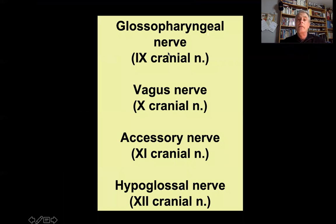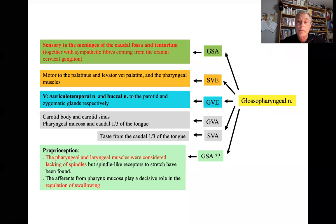So now we have to move to the glossopharyngeal nerve, that is the 9th cranial nerve, the vagus, that is the 10th, accessory, that is the 11th, and hypoglossal nerve, that is the 12th cranial nerve. And again, considered together because they share anatomical areas.